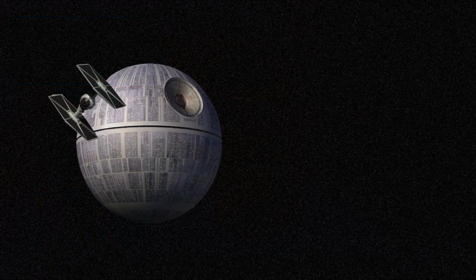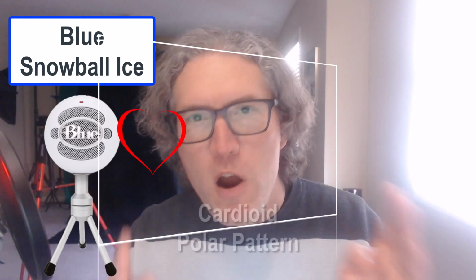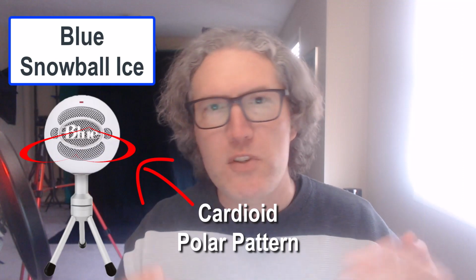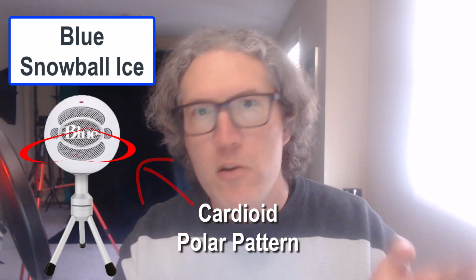It's the Blue Snowball Ice, and it's a USB mic, so you just plug it into your computer and it works. Now, I know it looks like the Death Star out of Star Wars, but it's an incredible little microphone. Not to bore you with the tech, but it's what we call a condenser mic. That's the style of mic it is. And it has a polar pattern that is heart-shaped. So that means it picks up sound in the shape of a heart in the front of the microphone itself. So it's not going to collect any noise from any other direction other than in that heart-shaped area right in front of the mic. And the great news with this microphone is we knock another digit off the end. We're down into the 2-digit price range now at just $40.